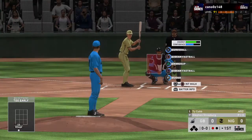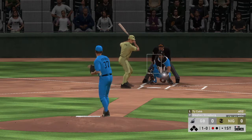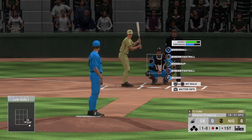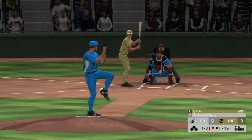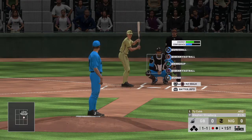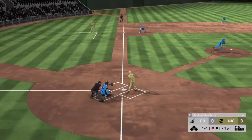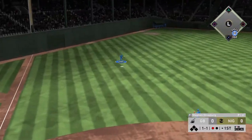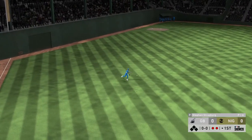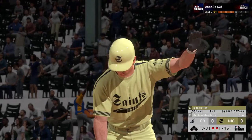Into the box now, Ty Cobb. The right fielder. First offering on its way. One out, nobody on. And it's fouled away. Line drive to left. But this will hang up just long enough to be run down in shallow left for a tough second out.